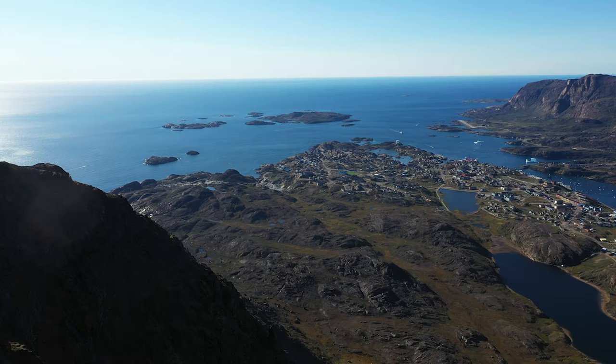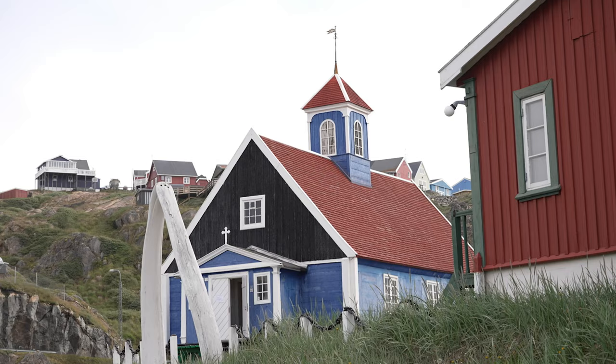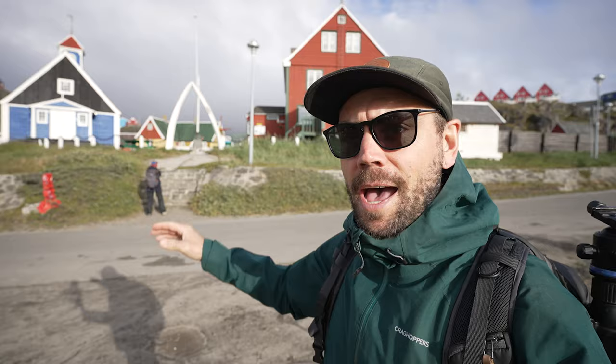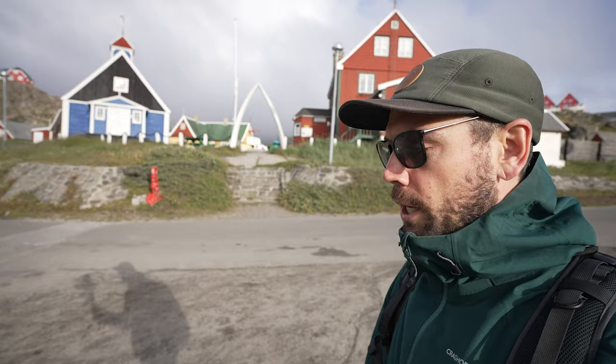And one example of that is this historic center right behind me. This is actually the Museum of Sisimiut, and it's kind of like a living museum. There's a number of different buildings, and you can see that archway just behind me. That is two jaw bones of a whale. And then the Blue Church, this beautiful building there, that was built in 1775 and is the oldest church in Greenland. So, education for you right at the beginning of our second video here in Greenland.